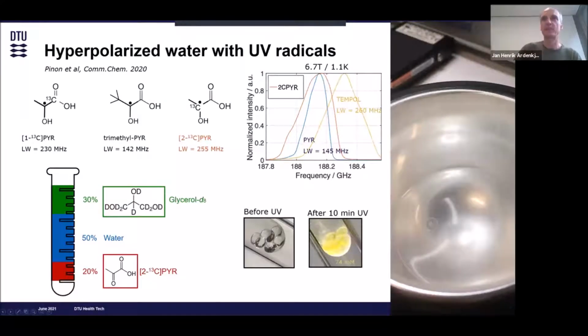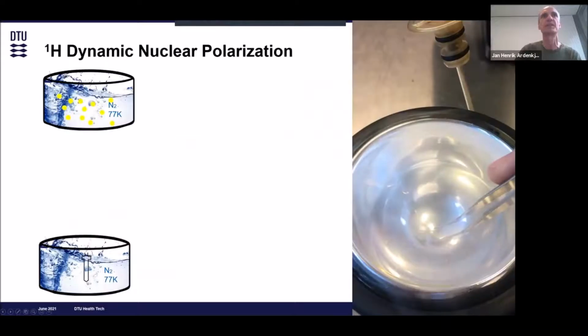And then we can transfer the sample into our polarizer. And this typical sample is like we have water, we need some glycerol to get the amorphous sample, and then we put some pyruvic acid in as a precursor of the UV radicals.